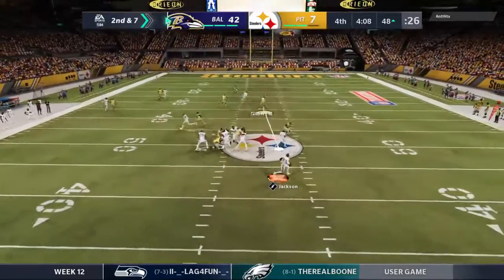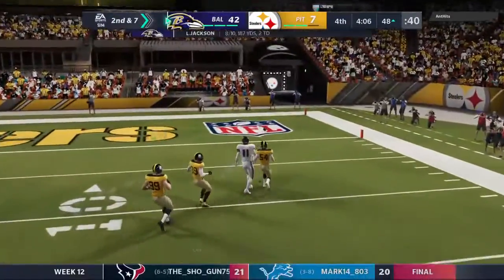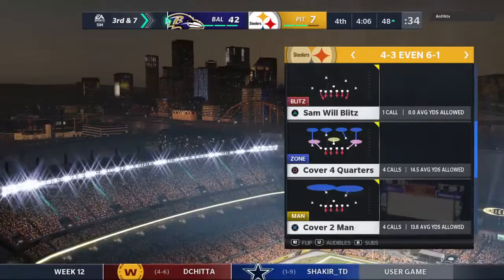And now Jackson will look to throw it. Flushed out right. Now he's going to throw deep right side. And that will be incomplete. Tried to dial up the long way out there, but it'll be 3rd down.